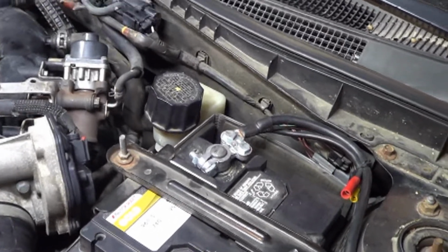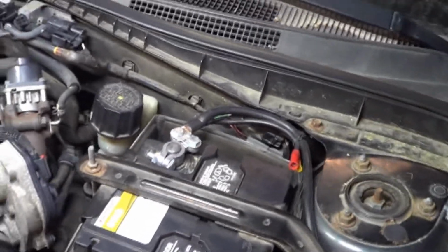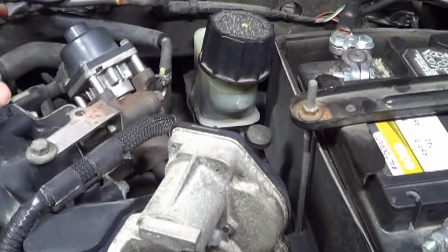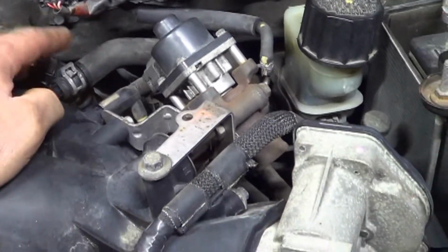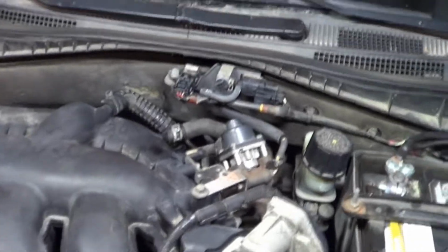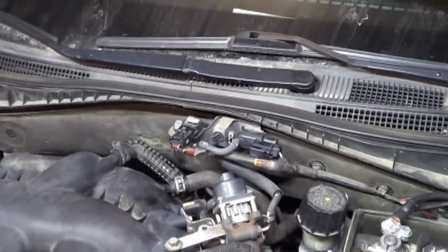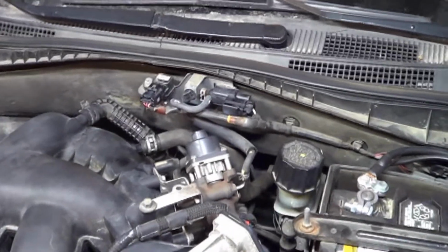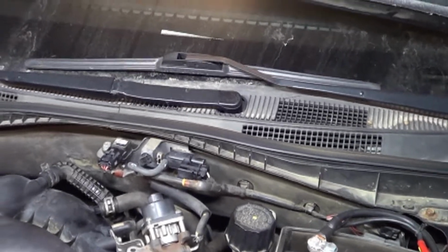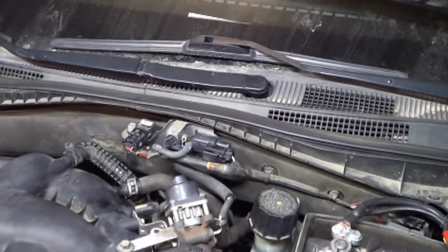Our oxygen sensor showed lean all the time, and we could force it rich. What we were doing to do that was we'd disconnect this hose here, and we'd spray in there to enrich it, and when we did that, both oxygen sensors did go to rich. So we know they're at least working a little bit, but continuously and repeatedly it would just continually go lean.